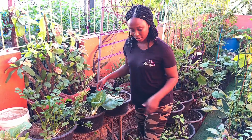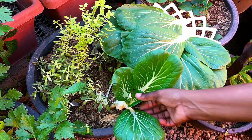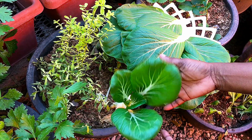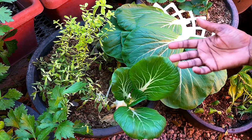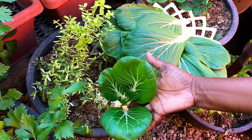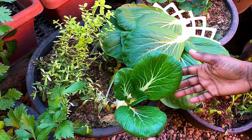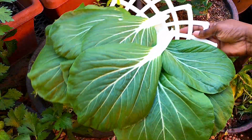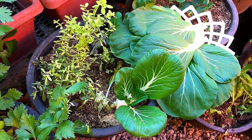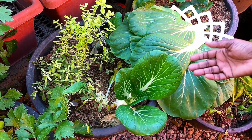All right, so let me give you a close-up. So this is what it looks like now. So I'm leaving these: 1, 2, 3, 4, and there are 2 little ones inside here. What will happen is it will continue to grow, push out new leaves. These get bigger. You will see them in maybe 2 weeks or so. You'll think that I never harvest from this. Look at these babies. I could get it all, but I didn't want that. I want to keep coming back for more.